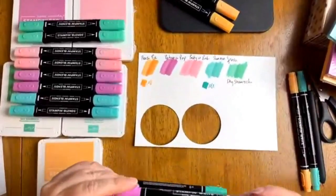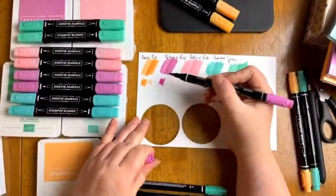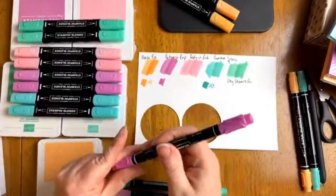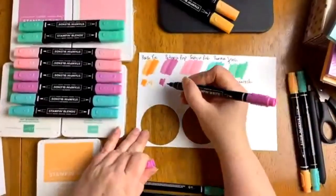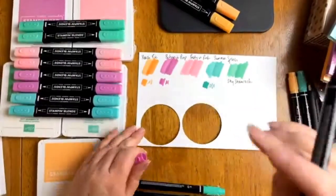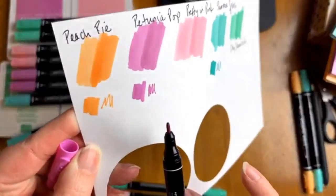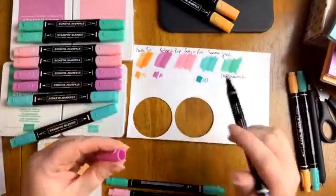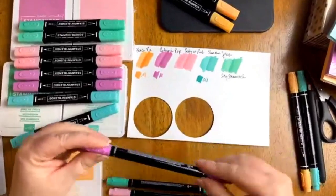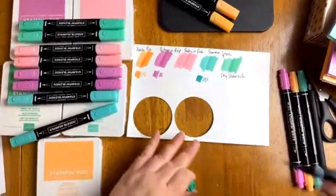Okay, and then Petunia Pop. And how close these are. It's amazing to me how they always get this. Can you guys see that tip, by the way, that bullet tip? Let me see if I can bring that up closer. Cool. So they recently redid the Stampin' Write markers. They look great. Okay. And then here is Shy Shamrock.